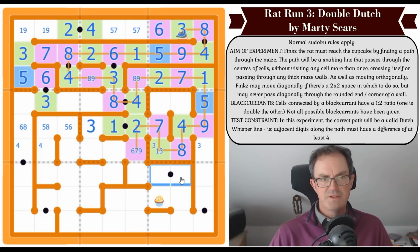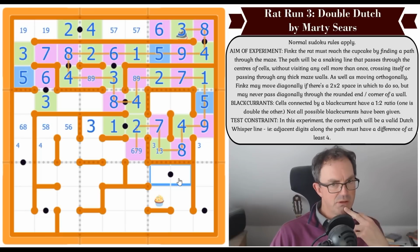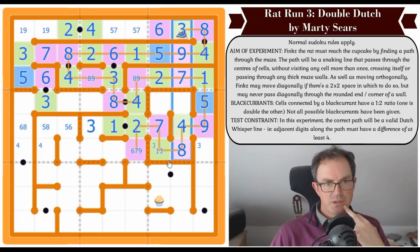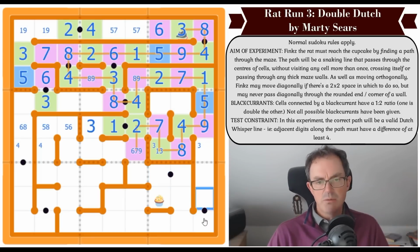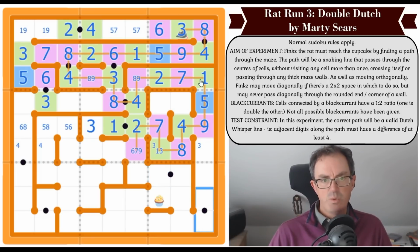I don't think this is under very much pressure. I'm sort of looking at the Sudoku options for it. I genuinely cannot see it being under very much pressure, so there must be something else I'm meant to be spotting. Oh, do we know what that is now? Yeah, we do. This is 3, 6. Oh, that's helpful. That's going to give me a 3 here.